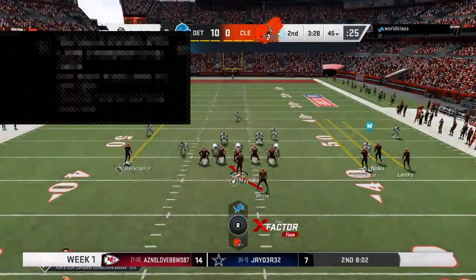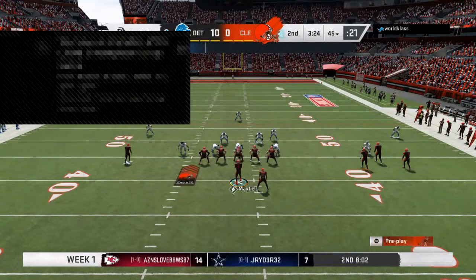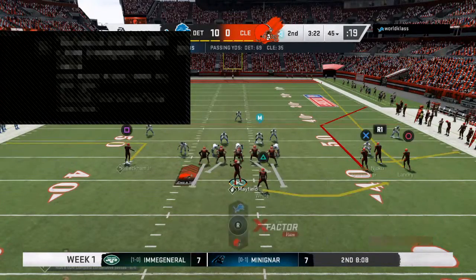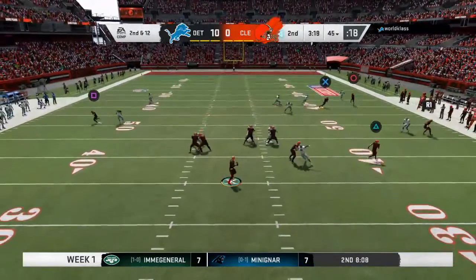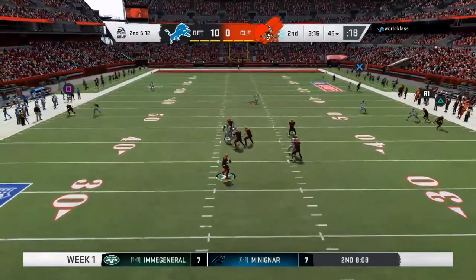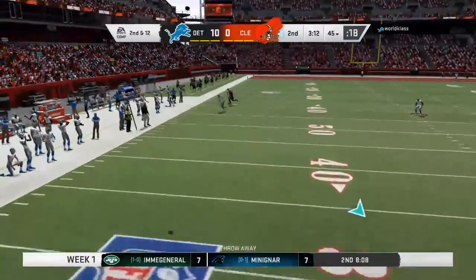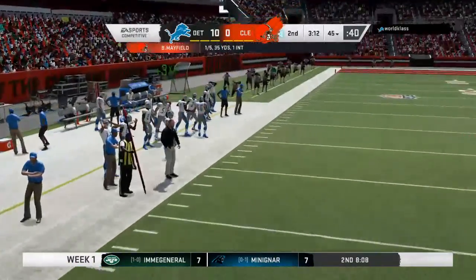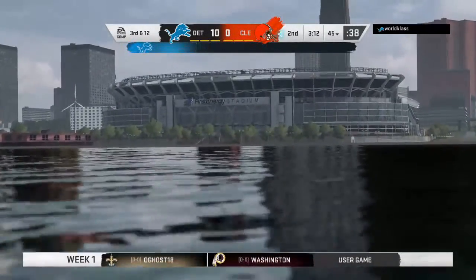From the gun, Mayfield. And he's just going to get rid of this thing. To no one here. He throws it away, and now it's 3rd.